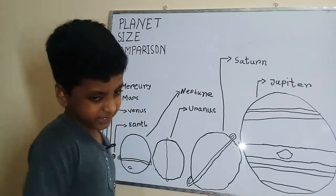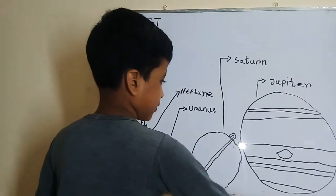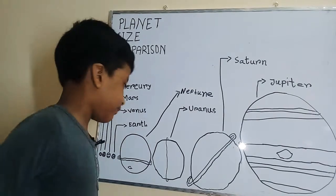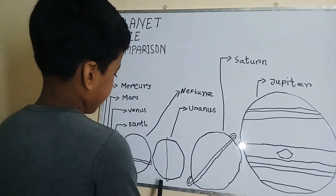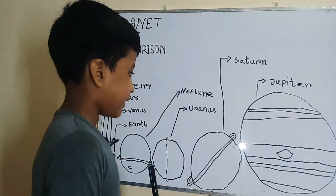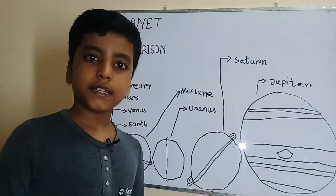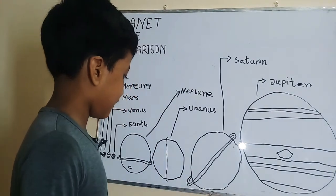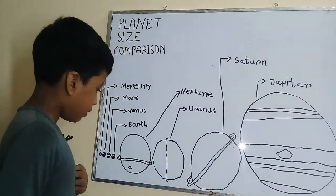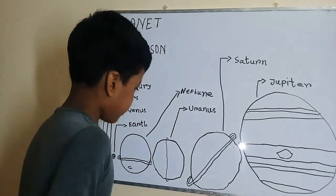Now, Uranus also has rings, but they're hard to see. In fact, the rings of these three planets are hard to see, except Saturn. Why do I say except Saturn? Because it is the only planet in our solar system whose rings are easy to see. And that's why I drew them. Now, do these two planets have rings, right? I'm going to tell you, no.